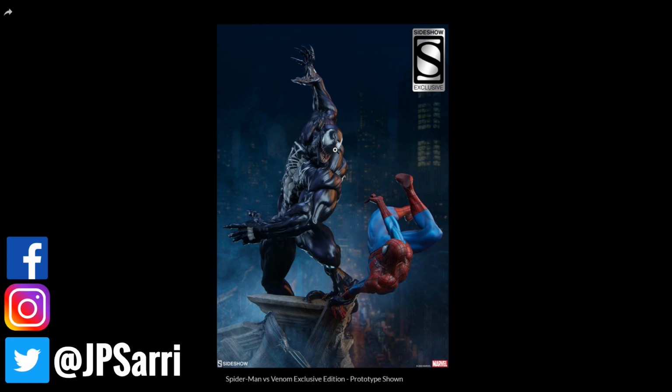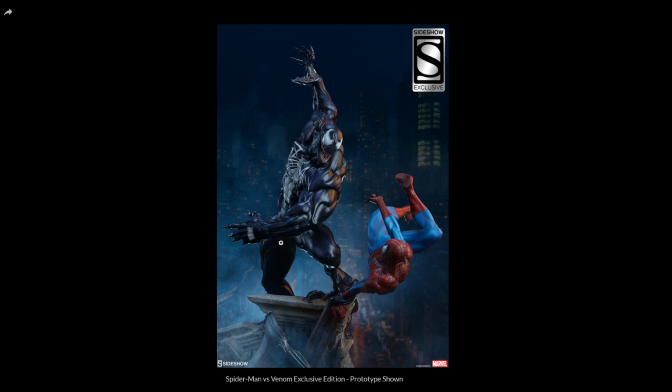But I still think that the head is too small in comparison to the rest of the body. Look at those arms. Look at those claws. He's huge. But that's just a nitpick, though. Beyond that, Venom looks fine. I'm not crazy about Spider-Man. As you can see, his body's all over the place. It's like he's just in free fall. This is not really a Spider-Man versus Venom diorama. This is Venom beating Spider-Man into a pulp right there. He's just broken. I don't know, it doesn't look right. It doesn't look appealing to me.